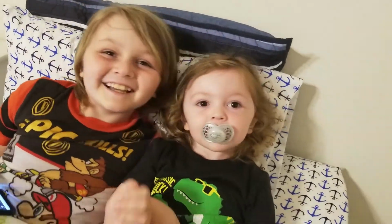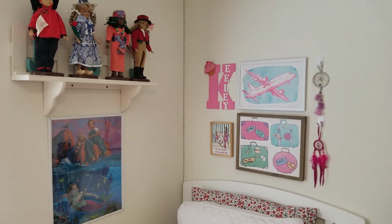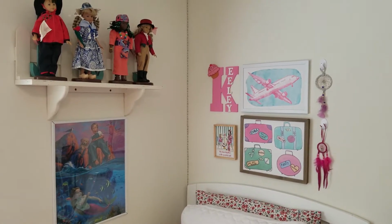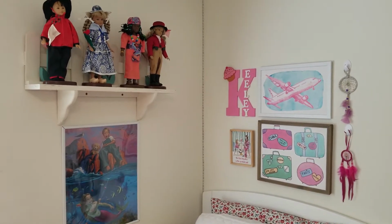That is not sleeping. So we are a traveling family when the global pandemic is not happening. We do enjoy travel. And we have a travel channel, Hot Mama Travel, if you'd like to check out those trips and get some travel inspiration. We are doing some fun little local activities if you want to check those out as well.